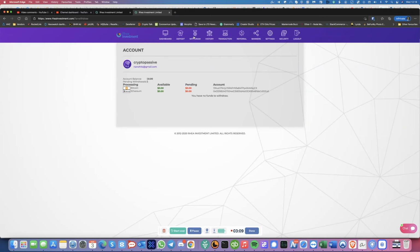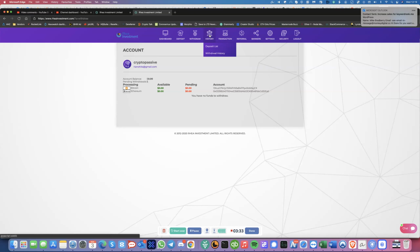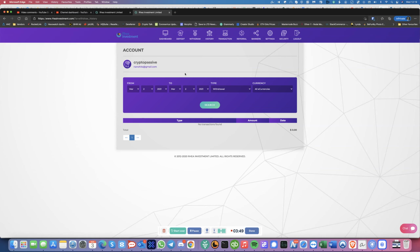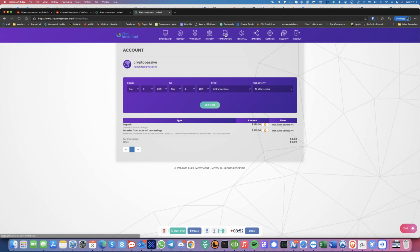Daily withdrawals is fine. You can withdraw at any time. I think the limit is 0.05, which is $25 as a minimum to withdraw, and then you just add your Bitcoin info here, and then you have the history here. It shows you what you've deposited, which I did, $150 in the bronze package. And then it shows the withdrawal history, which I have not done yet. Transactions, the same thing. It just shows you a list of transactions that you've done.